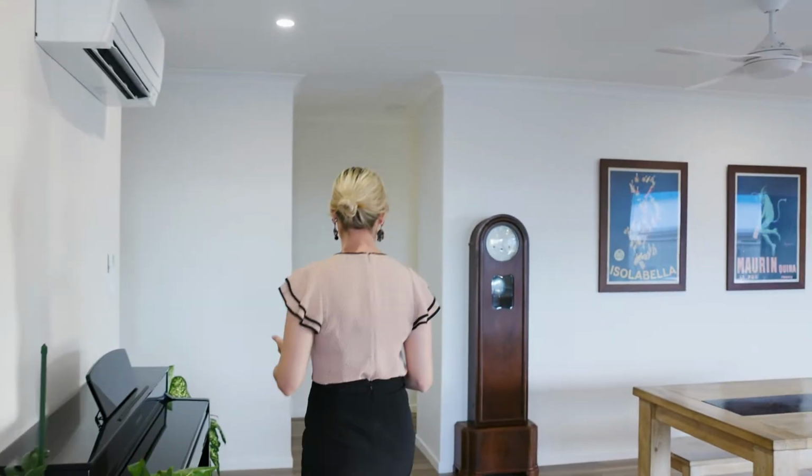Hi there, I'm Anna McPherson from McGrath Estate Agents, and here I am at our latest listing at 17 Barrington Court in Pacific Heights. This stunning, well-appointed property is well worth the inspection, so come on in and we'll show you around.